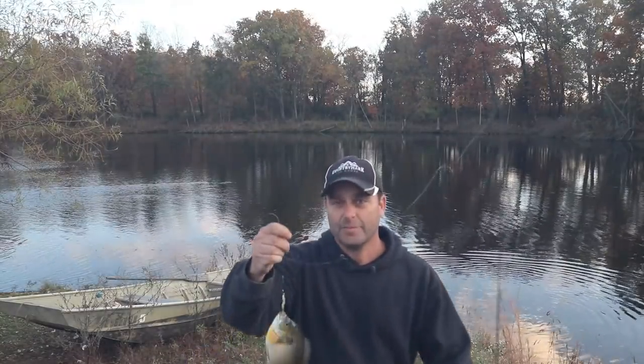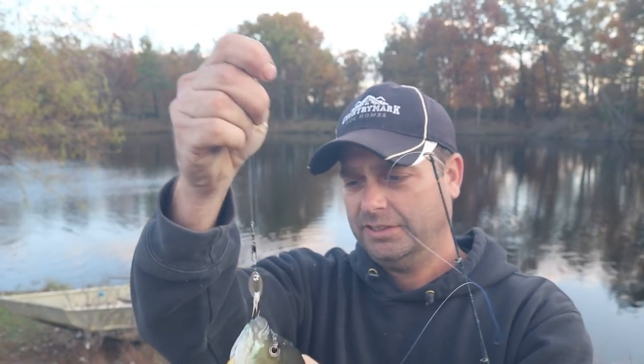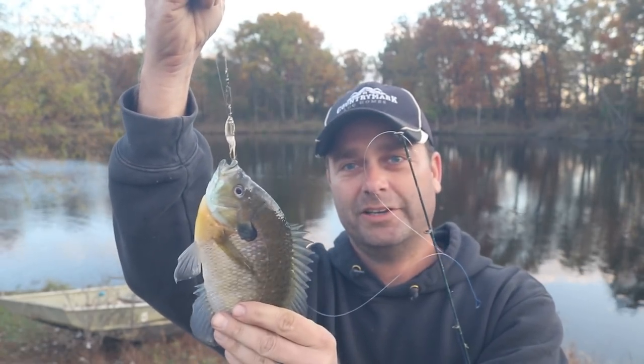All right, so here's the first bluegill that I caught. I don't know if you can tell, that is a good sized bluegill right there. That is big enough to eat for supper, so we'll throw him in our bucket.